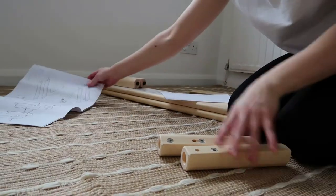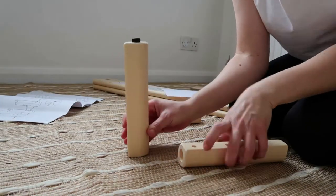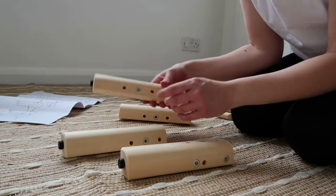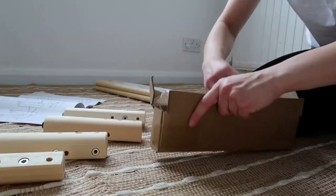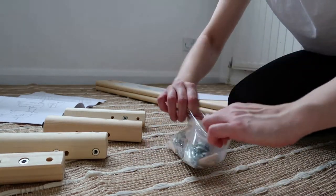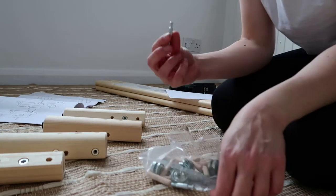I'm starting to assemble the bed. Since the space is really small, I can't have a double bed, so I bought this Ikea day bed, which basically is two single beds, and you can make a double of them or use it as a single bed or sofa, so it's really good that I have the option to have a double bed if I want to.